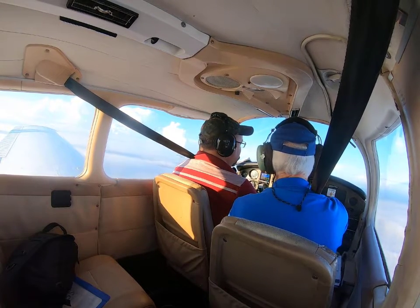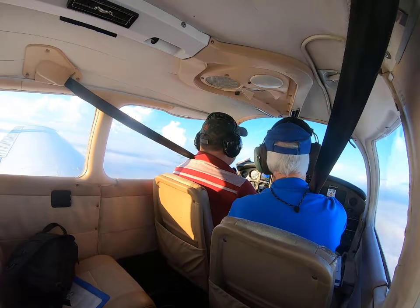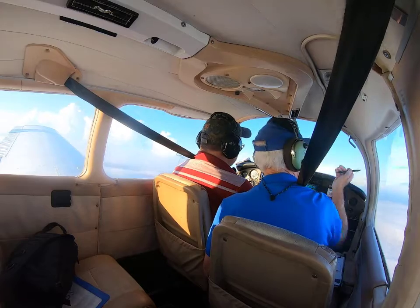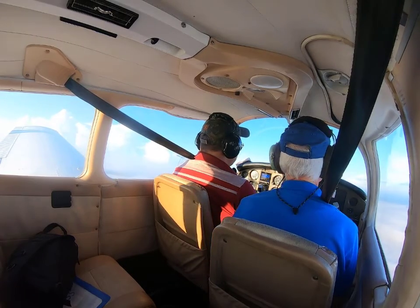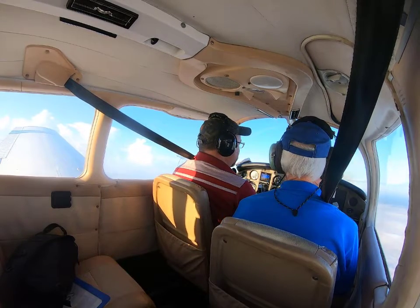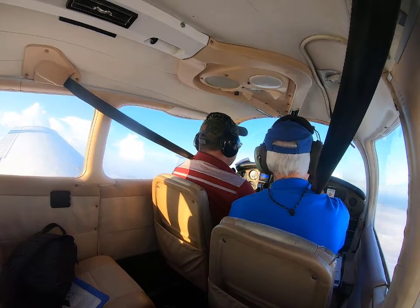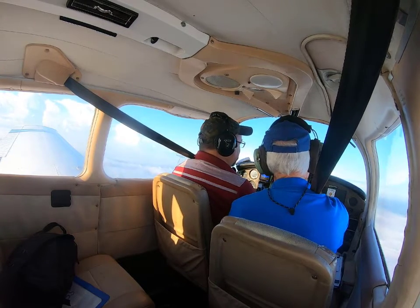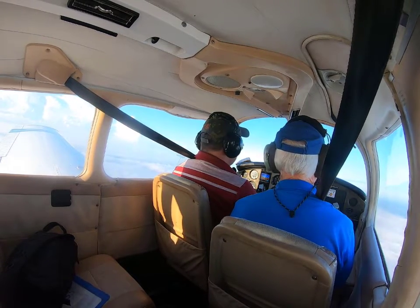We're doing 240, so we need to turn back to the right. See that went past, so now the radial's over there a little bit. Not much. See, the scale is 1 mile full-scale deflection, so we're not even a quarter of a mile off.